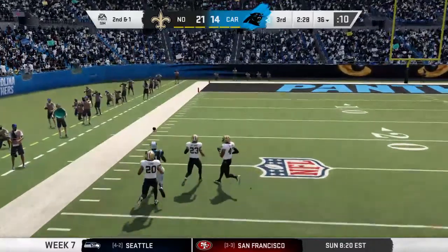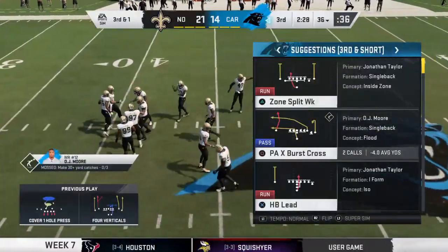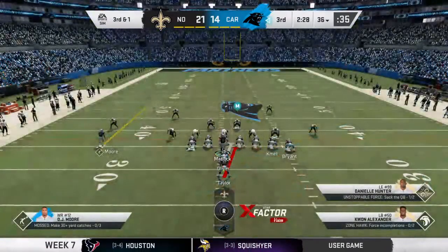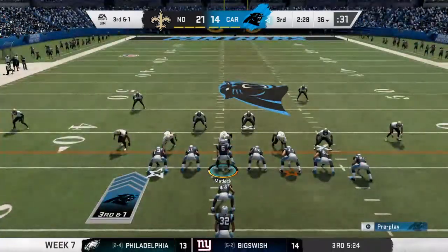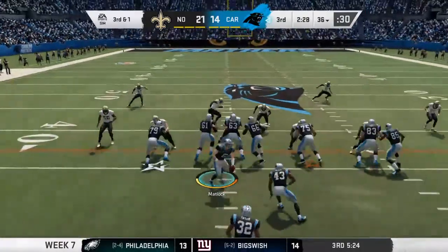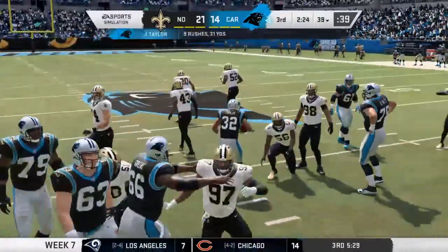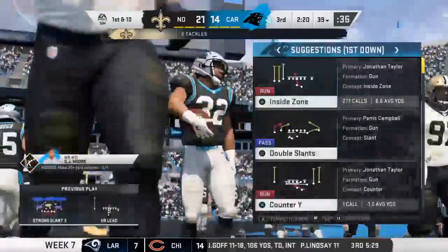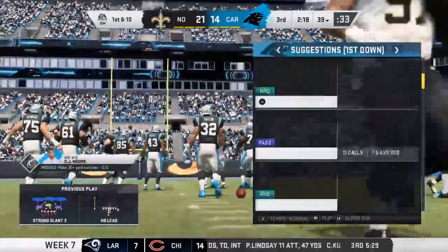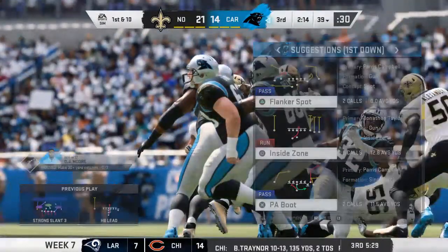Looking for Campbell downfield. And this is going to wind up incomplete. The coverage there too strong on the deep ball, and now they face a third down. They tried to throw on second down, unsuccessful. Now it's 3rd and 1. They'll run with Taylor. And he's got the first before he's brought down at the 39-yard line. That right there, a good sign for a team that's had trouble converting third down so far this year. They're in the bottom 5 in the NFL, but they come through there.